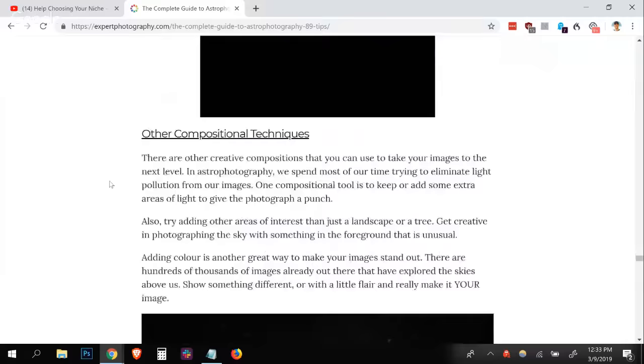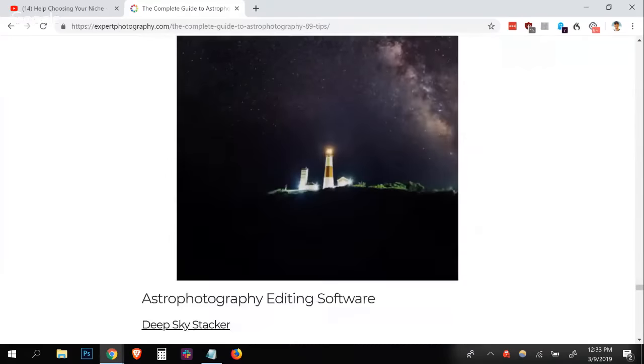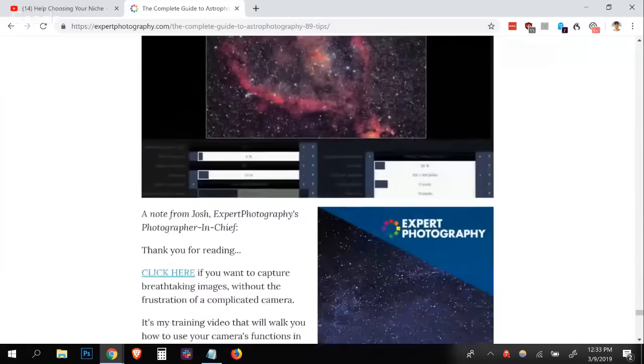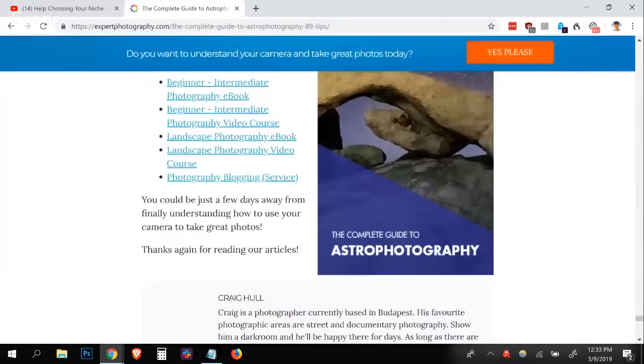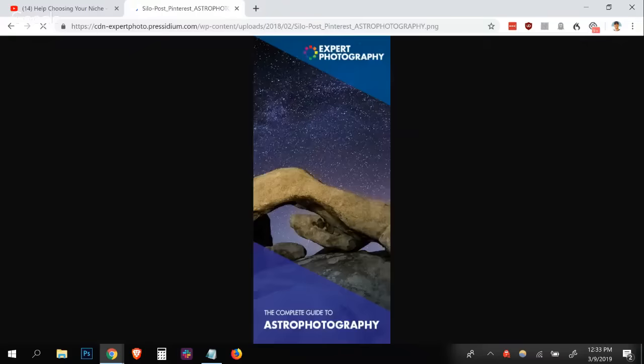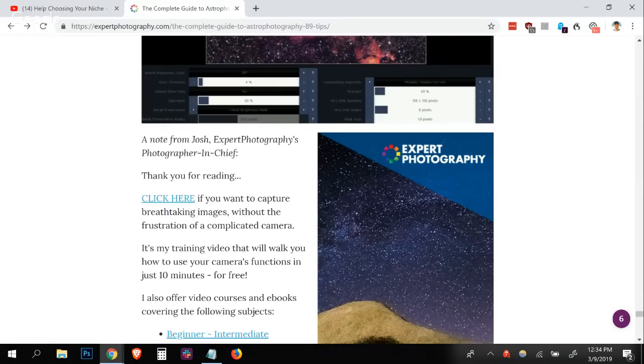So you read, and you're like, how to do astrophotography. You find this blog post and you read it. You're like, man, this dude, this is awesome. Like, wow, he shows me in the Lightroom how to do everything, get to the bottom, and this right here, I'm gonna click on that. Oh, that's just an image. Did he not transition to the sale page? Got it right there. Click here.